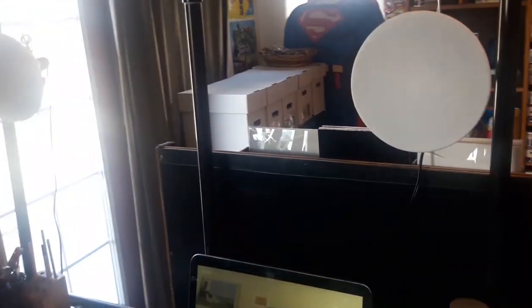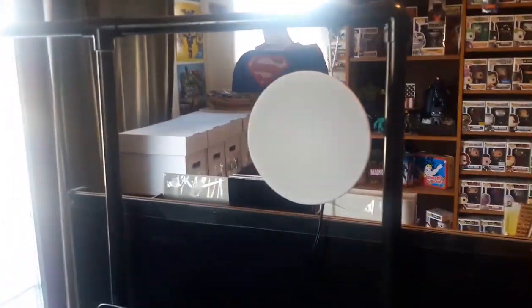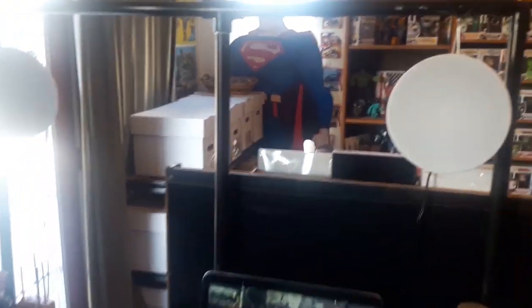So this is where I sit. This is where my lighting stuff is right here. Those are actually just clamp-on lights. And I put LEDs in there so they don't get too hot. And I wrapped a t-shirt around the front of it to kind of soften it up. And I'm on a PVC frame. And that's it. That's my lighting. Going around here.